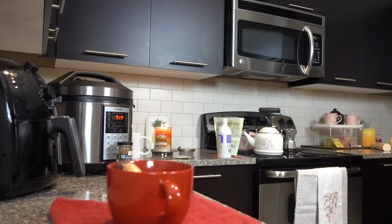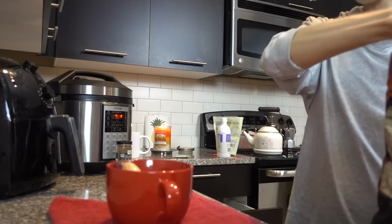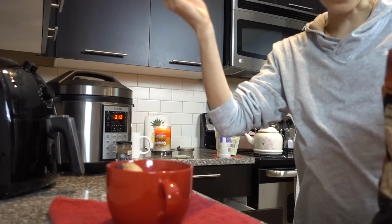And then I also like to add frozen strawberries to the bowl. I know it's like hot and cold. What? I know, I'm crazy. So yeah, I just add like, I don't know, 3 frozen strawberries in there.